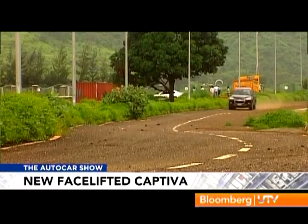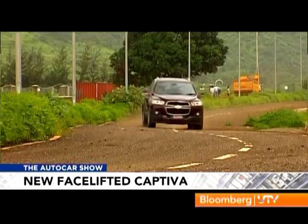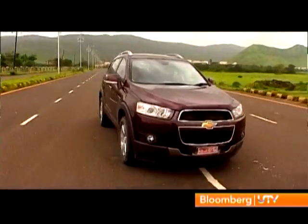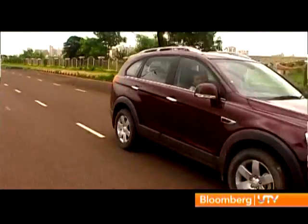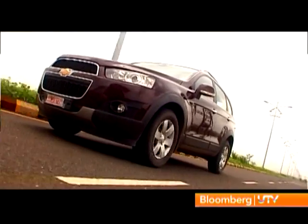When it comes to dynamics, Chevrolet has tweaked the chassis for a better experience, whether it's on rough roads or over winding roads. The hardware though remains the same. In India, the Captiva rides on 235 by 65 R17 tires. At the front, these are suspended by McPherson struts, while at the rear, there is a multi-link setup.